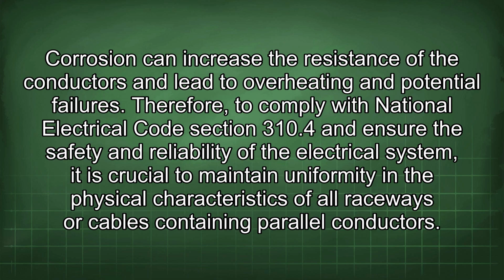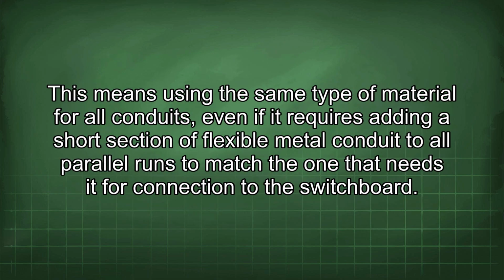Therefore, to comply with National Electrical Code Section 310.4 and ensure the safety and reliability of the electrical system, it is crucial to maintain uniformity in the physical characteristics of all raceways or cables containing parallel conductors. This means using the same type of material for all conduits, even if it requires adding a short section of flexible metal conduit to all parallel runs to match the one that needs it for connection to the switchboard.